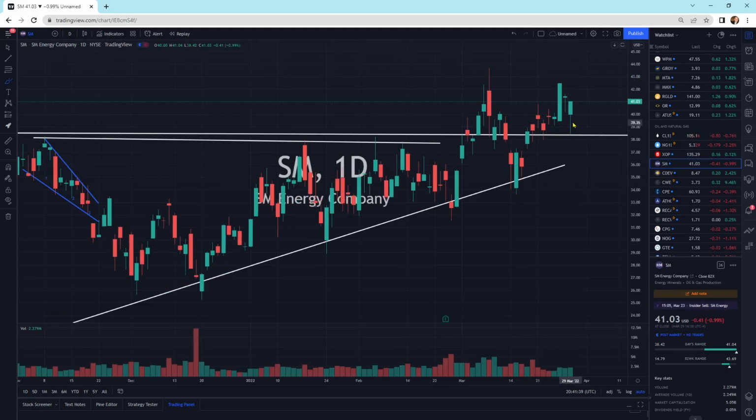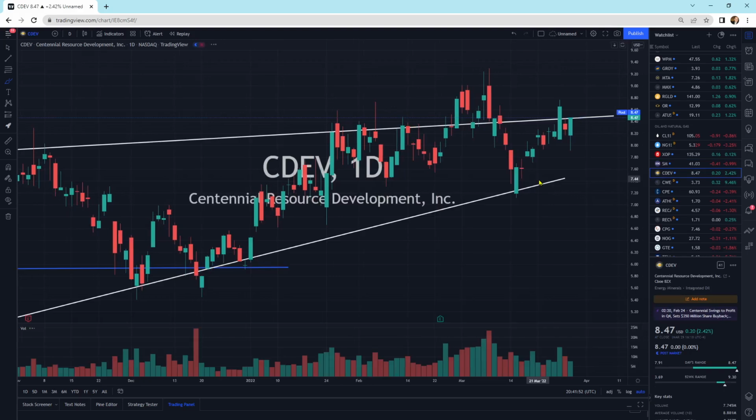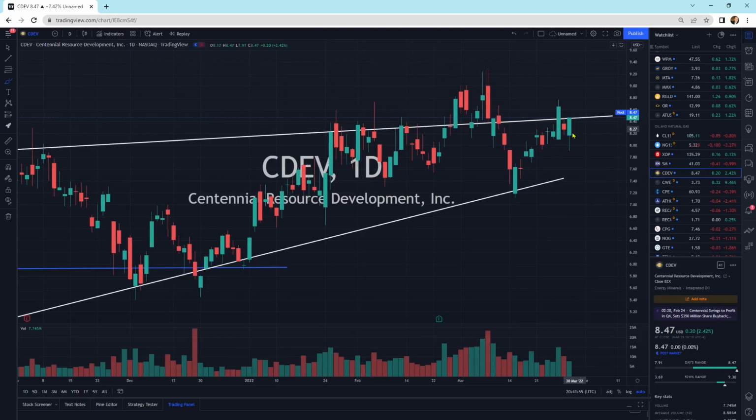We've got SM Energy. Again, it's a hammer pattern. It was a down day today, down 0.99%, but right on top of the support. That support is good for you. It gives you protected downside, so I like it where it's at. CDEV, same thing. Bullish engulfing with a hammer pattern. This is going higher, guys. It looks really good. I like it a lot.